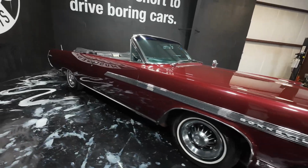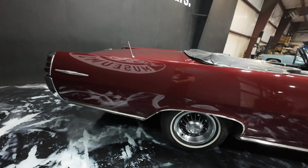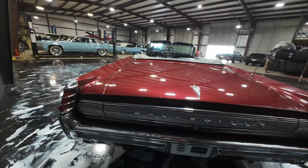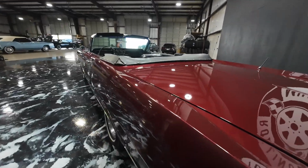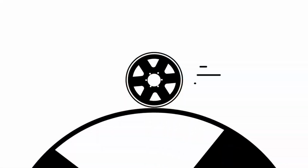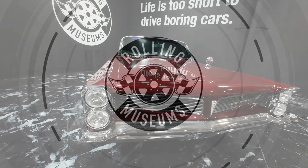All right, y'all, we got something a little different and exciting for y'all today. 1963 Pontiac Bonneville convertible. Beautiful car and one of our first times having one. So stay tuned. We're going to take her on the test drive, take you all the way. All right, y'all, let's get into it.